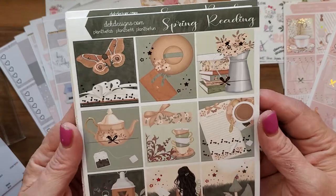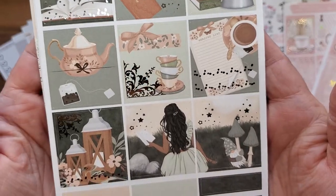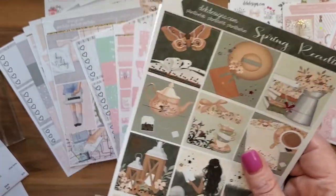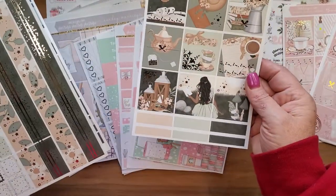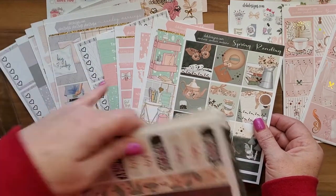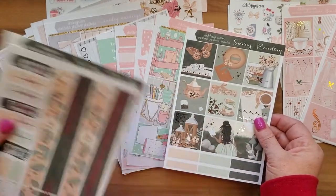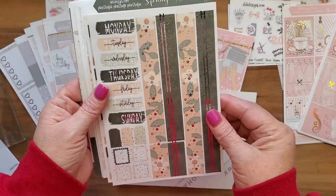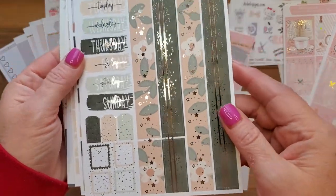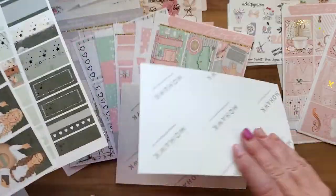Okay, this one is called Spring Reading. Look at these. So pretty. This is my take of St. Patrick's Day. I'm saying a lot, and I don't know why. So this is in the standard size compared to the standard vertical long. You can tell these two boxes apart. That box is right level with the top. So, yes, this awesome washi and the new dates. I love those. And the decorative pieces. Look at that. I got this in silver.